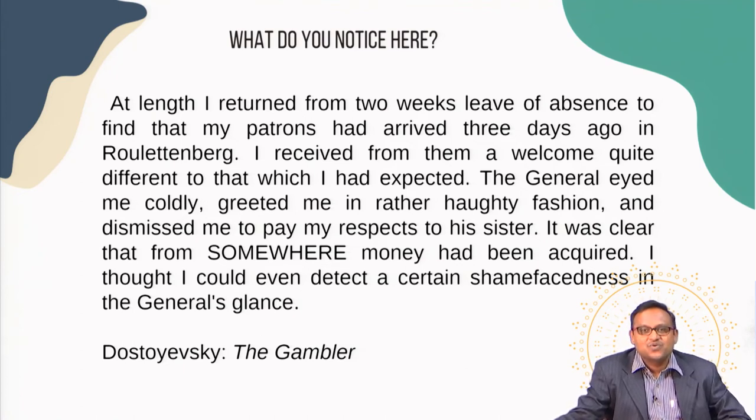This excerpt is from Dostoevsky's not so well known work called The Gambler. Of course, when we say Dostoevsky, you must have heard of The Brothers Karamazov or The Idiot, even more than that, Crime and Punishment. The Gambler is not so very well known, but interesting nevertheless. Now, read this. In fact, the novel begins in this way.